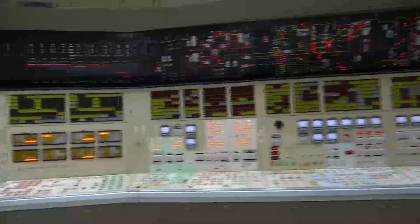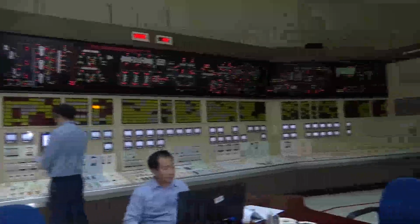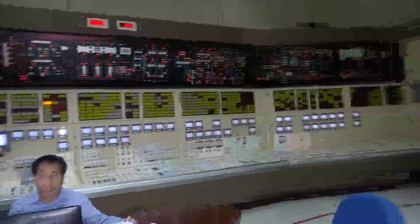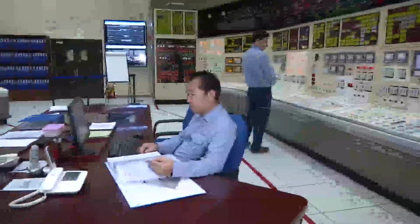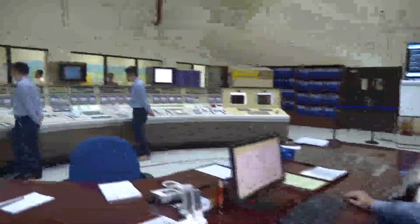This is the very first generation. Those are the trainees of the nuclear power plant, the engineers who are prepared to be the senior operators in the controlling room. Let's find one to interview.